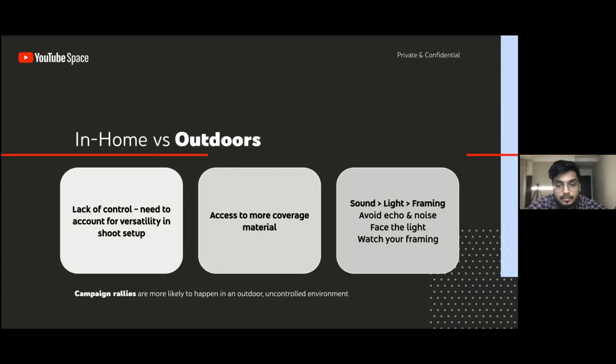Finally, when it comes to election season, you're most likely to be in an outdoor setting during campaign rallies. So remember that if you're planning to cover campaign rallies, maybe go there early and find the right spots which are going to be relatively empty towards the back, or maybe behind the stage if you have access. You might want to think about these things beforehand.